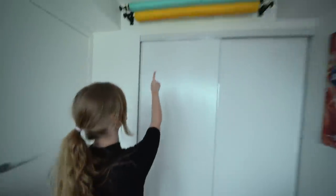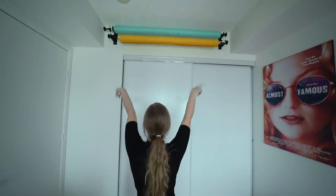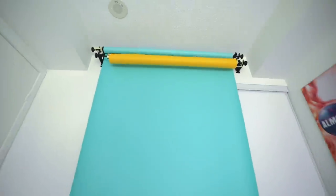So here's the way the office tour is gonna go. First, come inside. You have to come in. Okay, I'm gonna shut the door. We're gonna go around the room. First of all, over here we have two roller things that hold backdrops. I don't know what they're called, but they're great.